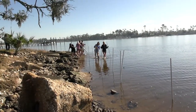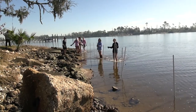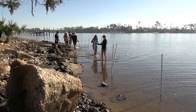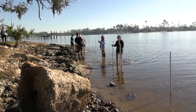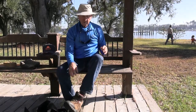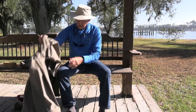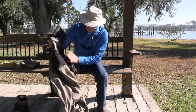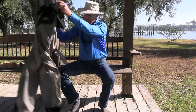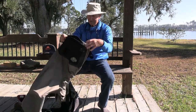Guys, can we spread out like 5 more feet? All right, they're spreading it out now as far as they're setting up the poles. Is this not a cool thing for a class to do on a field trip? Okay, I'm going above and beyond what most outdoor TV shows do. I'm going to put on my waders and wade out there. I just want to get in the water. It's beautiful.